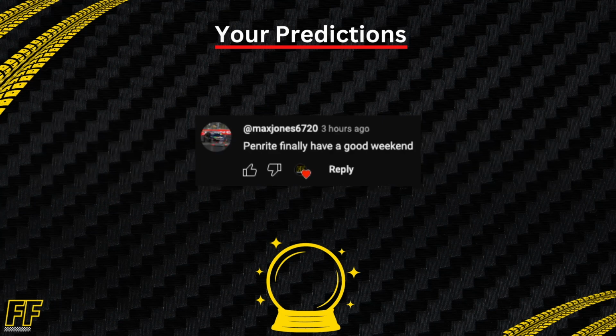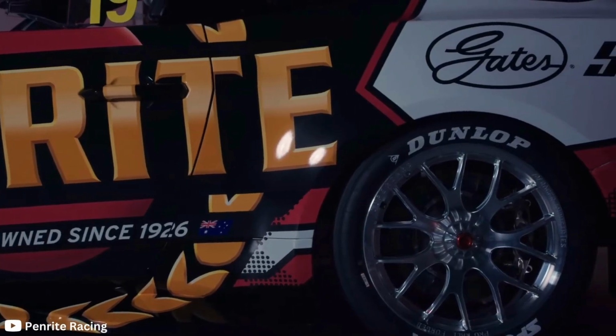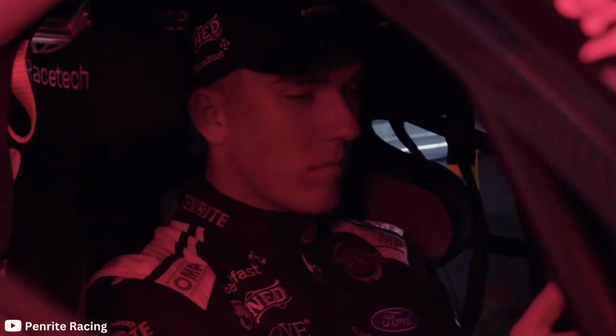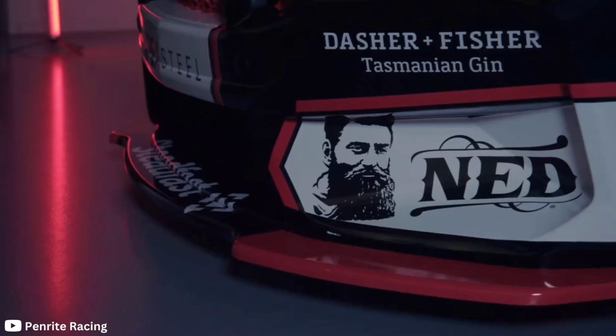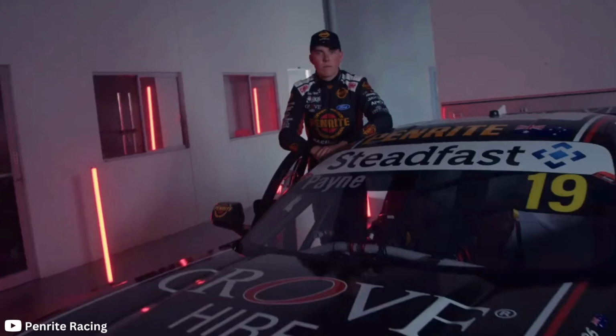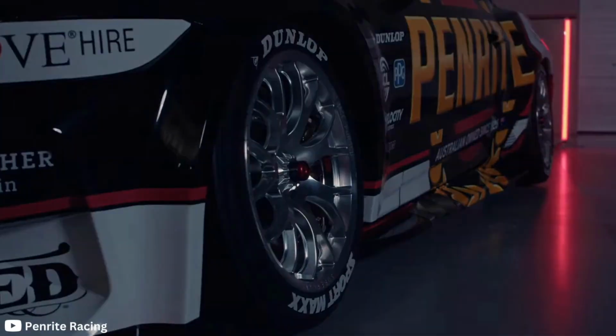The next prediction is from Max Jones saying Penrite finally have a good weekend. And boy, do they need one. This team, going into Gen 3, I thought would be dark horses for the championship actually, but they've really struggled with Gen 3 so far. And we know Davey Reynolds, when the environment's right, he can do really good. And I think Matt Payne has also shown flashes of real strong pace throughout the season as well. But something just isn't quite clicking for that team at the moment.